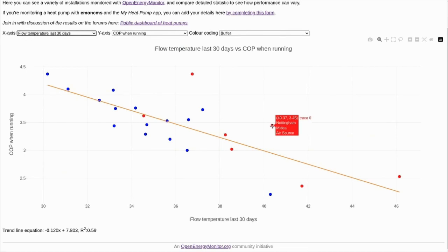That one seems to be doing very well for its temperature, as it were. Yeah. So this one up here is the one ground source heat pump we have. That does seem to perform better than the air source ones. It's obviously only one point.